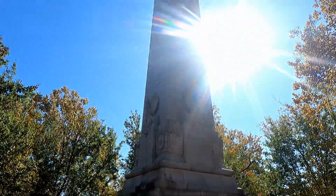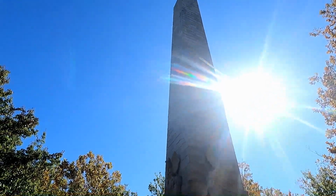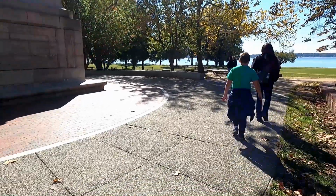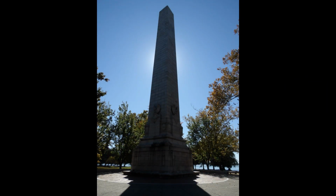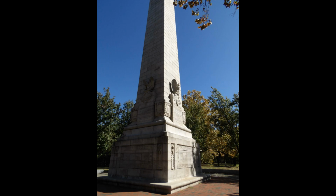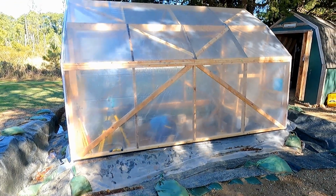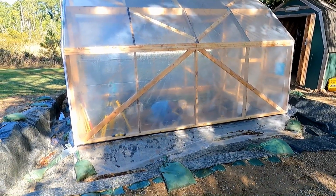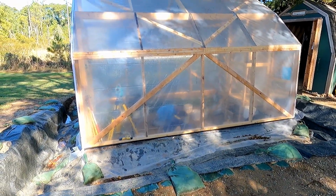One of the first things you see as you cross the bridge is this tercentennial monument. It was erected in 1907, 300 years after the initial first settlement landed. So this is over 100 years old, which is really cool to see. We saw a few of these erected. They're still doing archaeological digs there today, which is really cool to see.